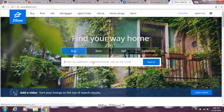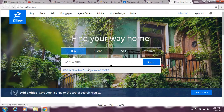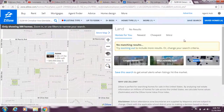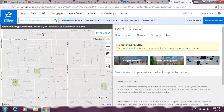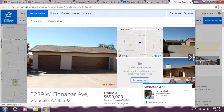Let me just look up a property and see what we can find. Let's see, the other one, 5239. As you can see, when somebody looks up that listing, Carol Clark is the only one that shows up. If you were not with Berkshire, there would be another 3 agents that would show up down here to call and contact.